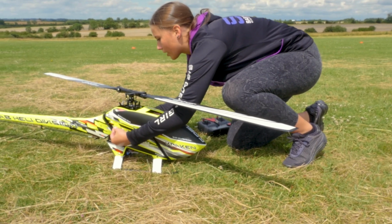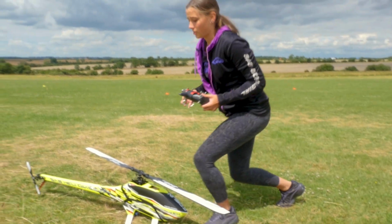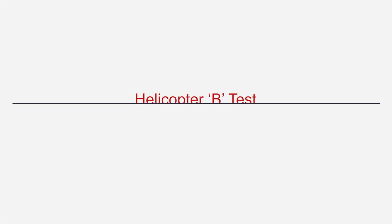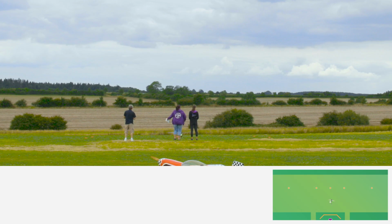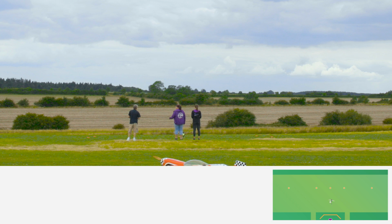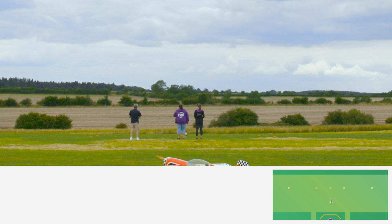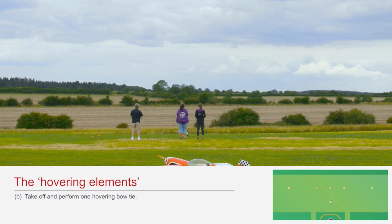Throughout the flying elements of the test, Summer will assume other people are flying at all times and make relevant calls for her actions towards the runway. You'll notice Summer has Rachel as her helper here, which is perfectly acceptable. However, a candidate will be failed if the helper is seen to take over the decision-making process from the candidate at any point. The first exercise is the hovering bow tie.